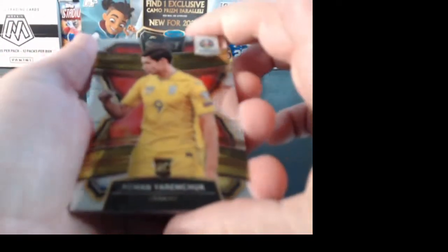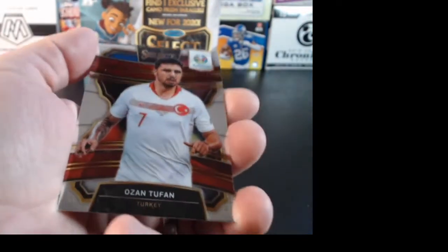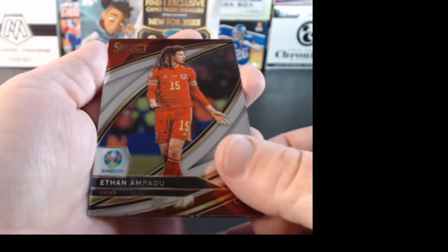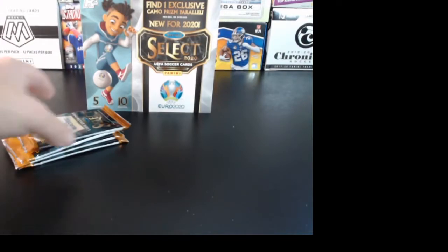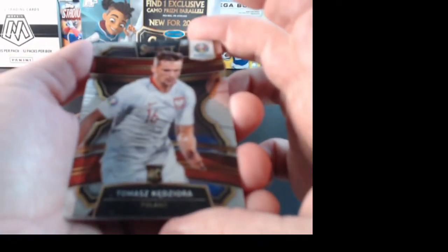See if we get a Ronaldo. I haven't seen many Portugal players yet. So we have Roman Yaremchuk, Federico Chiesa for Italy. I think he's pretty good. Ozan Tufan, Turkey. It's field level. Ethan Ampadu for Wales. Another one. Stefano Sensi for Italy. Two field levels, same pack. All right. Listen, I think I paid about $250 for this box. I know originally Panini had them out there for like four and change, and they've dropped the price a couple times, so you might be able to find some steals. I'm sure as this gets closer to the Euro 2020s, the price will certainly go back up. So if you have the opportunity to buy and hold, not a bad thing to think about doing.